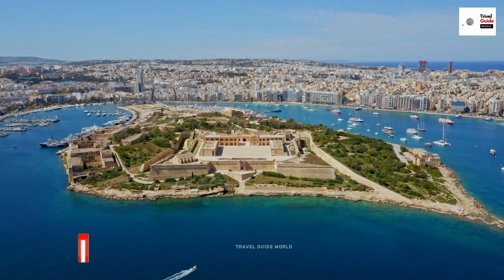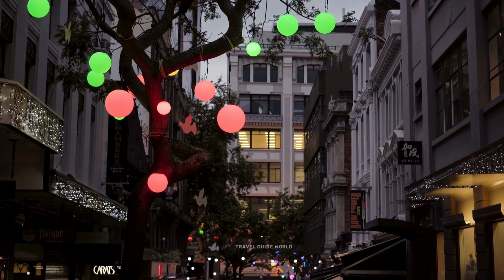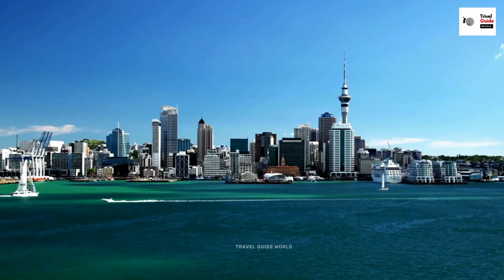We're dropping in on Auckland, New Zealand. This place is insane. Beautiful harbor, cool vibes, friendly people. If you're even thinking about booking a trip to Auckland, stop thinking and just do it. You won't regret it. We're hitting the top spots, the hidden gems, the best food, and everything in between.